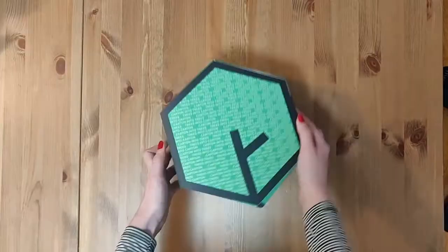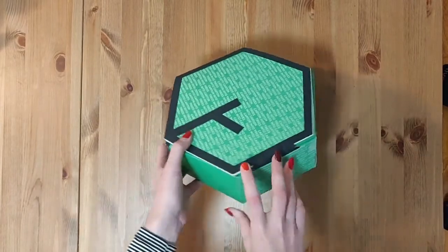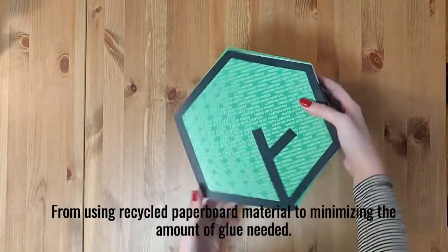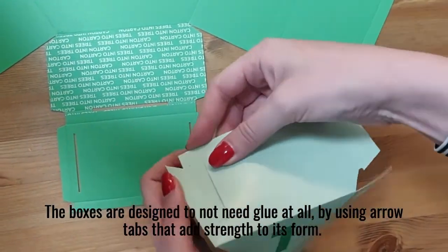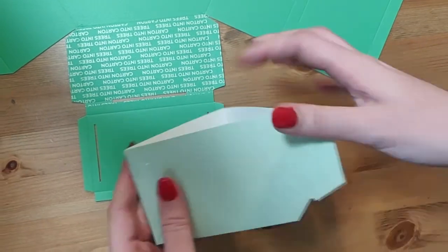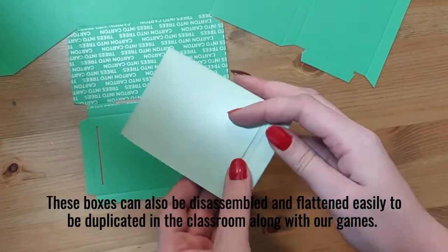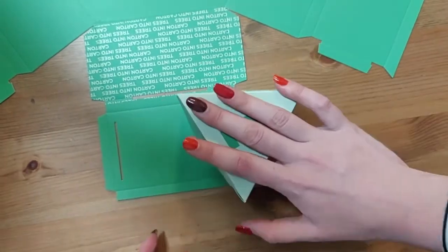Everything in our design was made with the intention to maximize sustainability, from using recycled paperboard material to minimizing the amount of glue needed. The boxes are designed to not need glue at all, by using air tabs that even add strength to its form. These boxes can also be disassembled and flattened easily to be duplicated in the classroom along with their games.